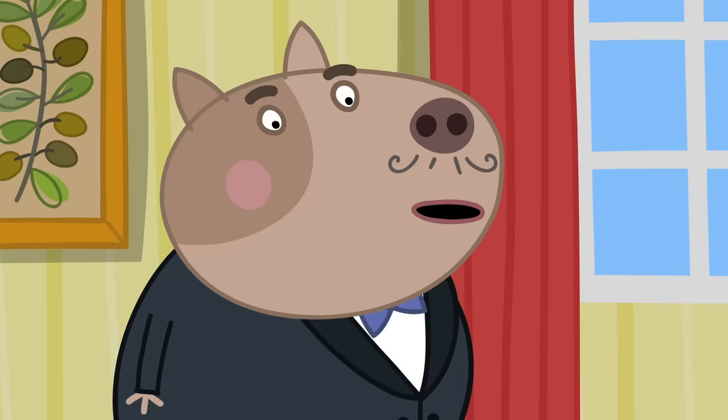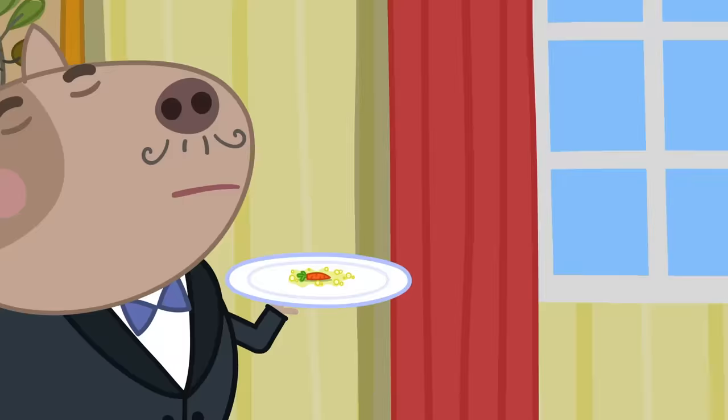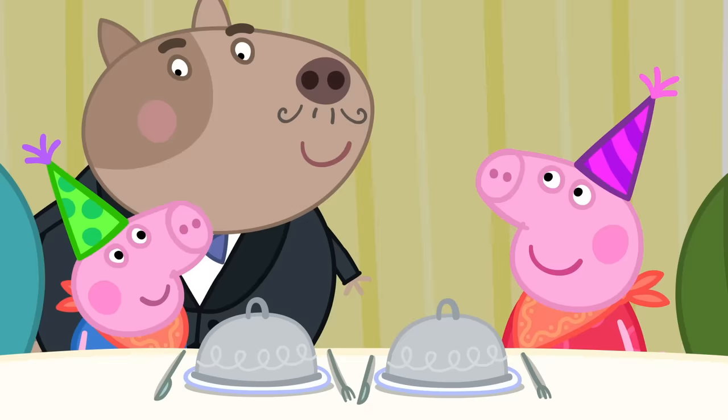Spaghetti? Peppa and George love spaghetti. Spaghetti is not on the menu, but I will ask the chef. Peppa, you can't ask for things that aren't on the menu. Strained carrot, cream of sweet, dried fish. And for the children, the chef has made spaghetti. Hooray! Spaghetti! Bon appétit.